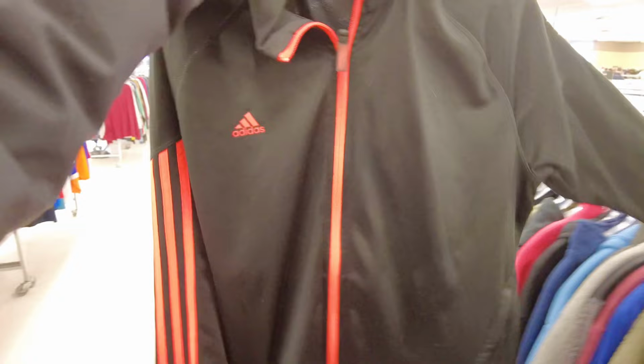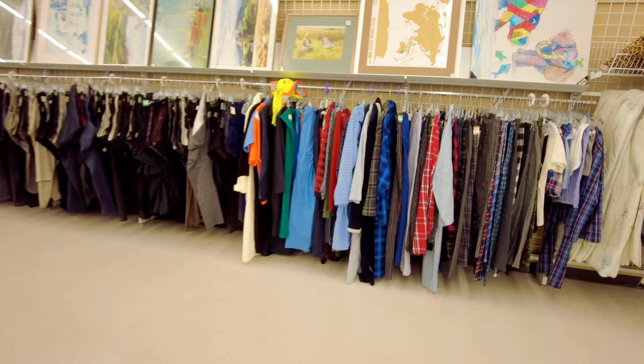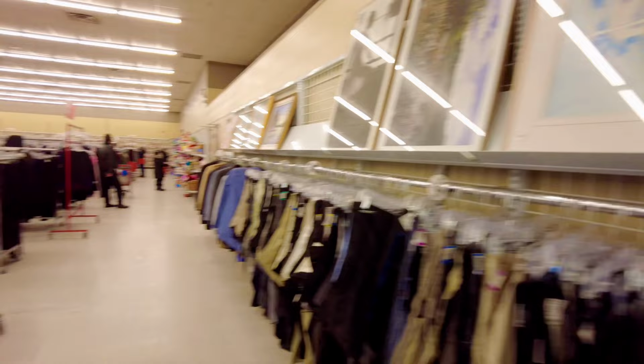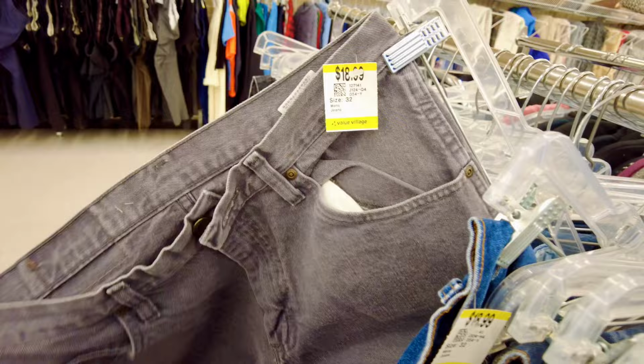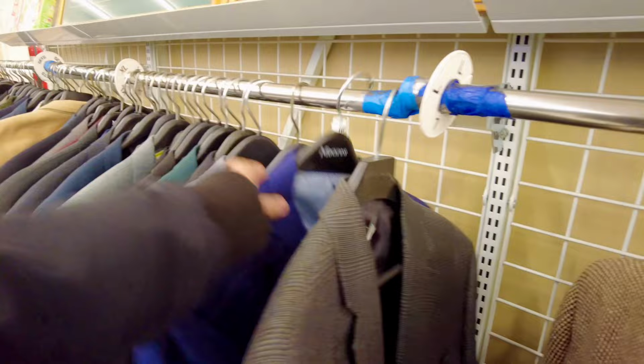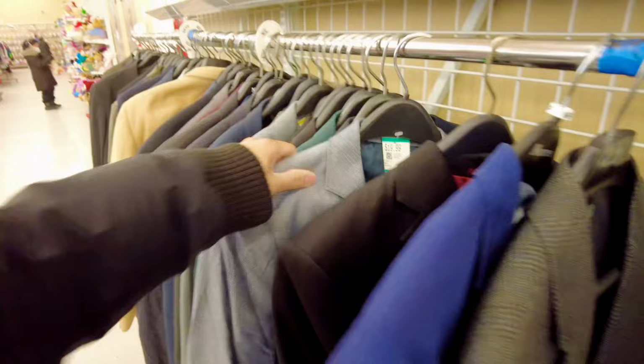Okay, let's move to the next one. They got some pajamas here. Bathrobe. Some picture frames on the wall. Some pants here. How much is this Wrangler? $18 for a Wrangler. Some of them still look good. Looks new, right? So, pants on this side. See? Coat. $19 for this one.